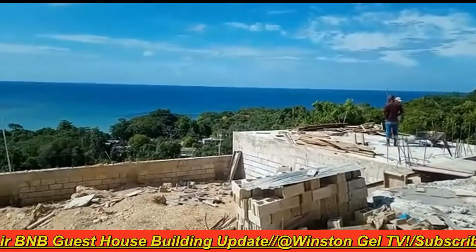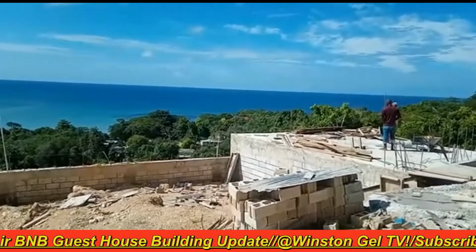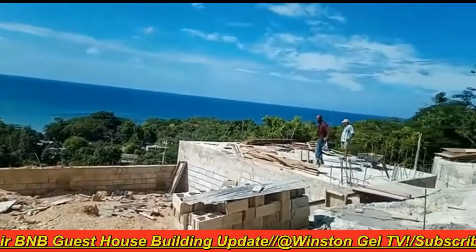Stuff that they use to hold up the building. Now it is, I should say, firm, they are removing those stuffs.